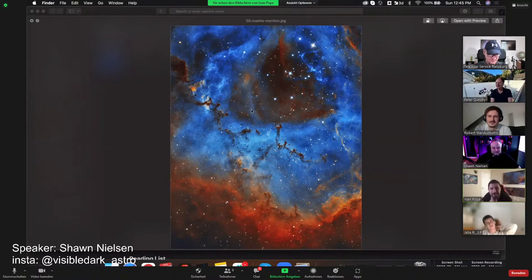So this is one of the images of the Rosette I took with it last year. They mentioned it as one of the nicest ones. Again, the reason I show it is because I use Photoshop to change the colors, to emphasize the actual red in here. So I actually tweaked the colors in Photoshop. So this is an older one.